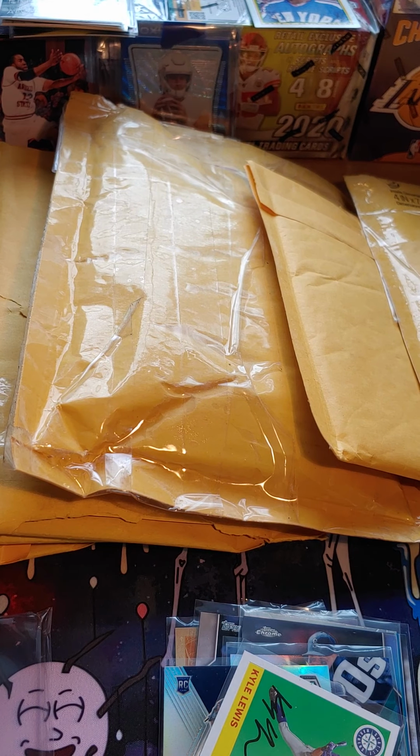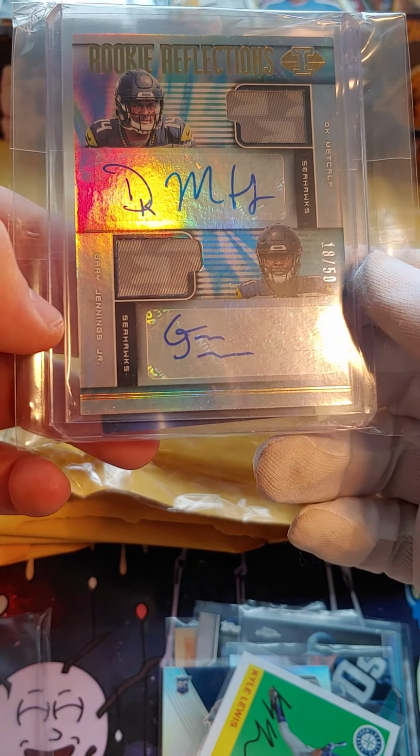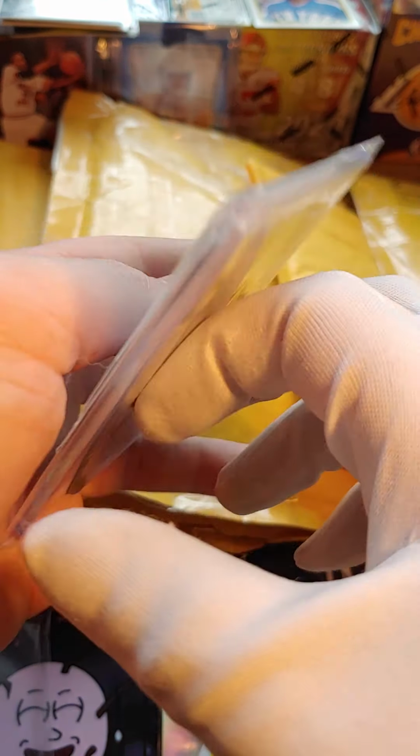This is from Virginia. We have a numbered out of 50 Gary Jennings Jr. and DK Metcalf. Also, shouts out to them.